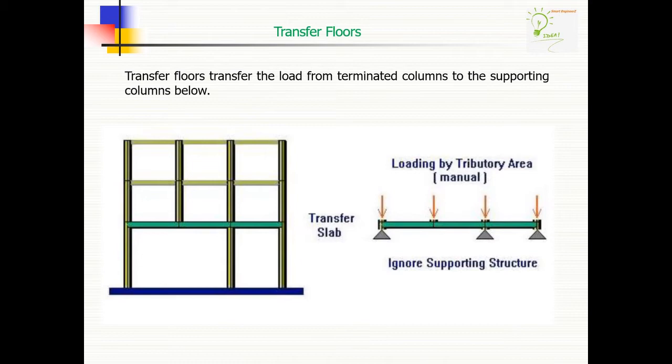And to transfer the loads from one floor to another, we need to take care of transfer floors or transfer beams. And for that, sometimes the beam depths become much larger because the loads coming on them are huge. To manage that, we could use a PT system in these floors for beam and slab construction to take care of this huge load vis-a-vis larger spans.